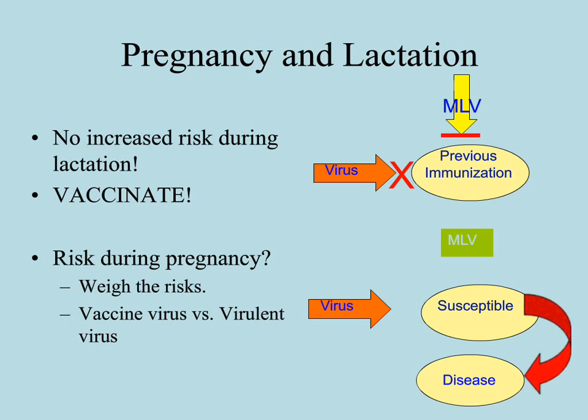If we give her a modified live vaccine, that's going to stop that virulent virus, as long as it has a few days to let her immune system work so that she's immunized, and then that would stop that transition to disease. So there is a very slight risk to puppies from giving a mother dog a vaccine, but there is a much greater risk from virulent virus. In general, if we can keep pregnant dogs out of shelters, ideally, if we can have dogs vaccinated before they ever become pregnant, that's even more ideal. But if a pregnant dog is coming into a shelter, we strongly recommend for them to be vaccinated.